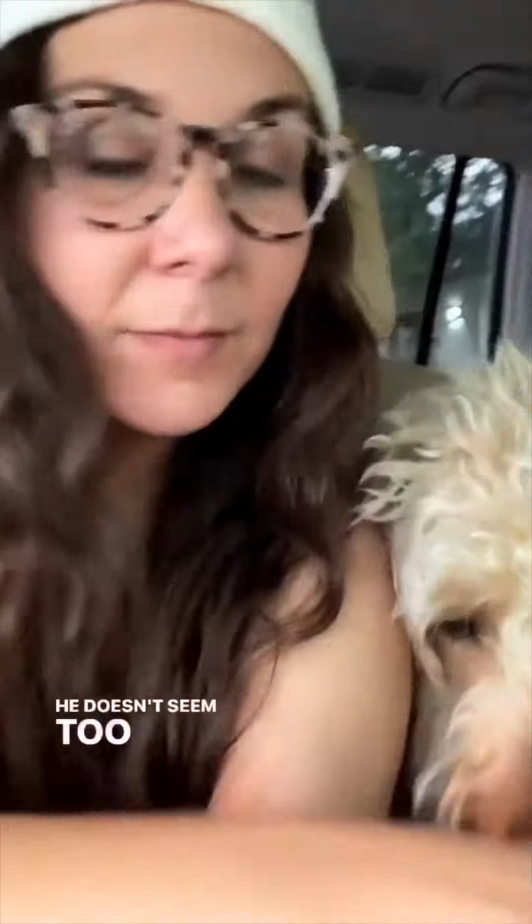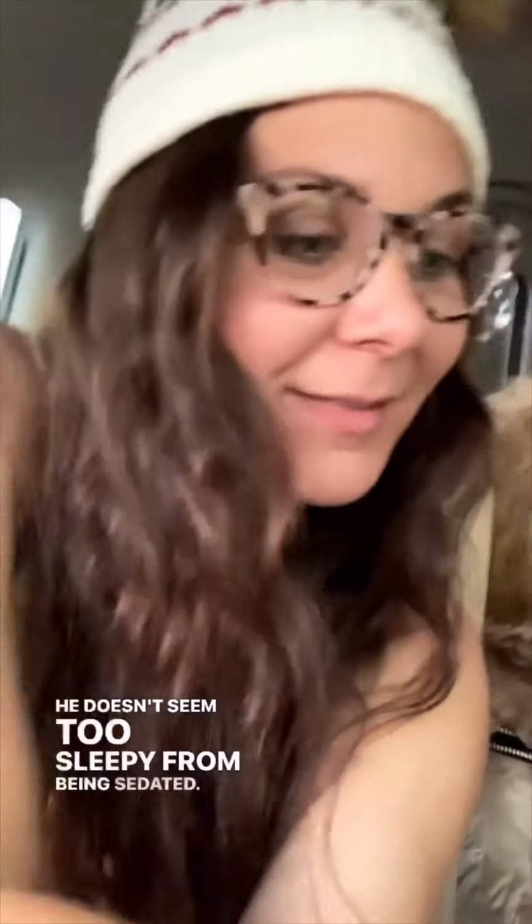This drops too. Chester, say hi. He doesn't seem too sleepy from being sedated. They gave us some drops to try in his eyes and said to put them in 4 times a day, and that might help with some of the inflammation.